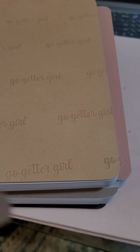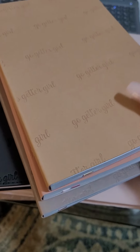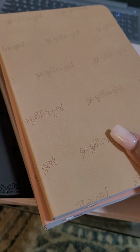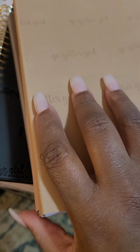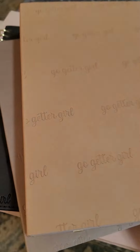Let me back out, I'm watching a mukbang, but here. So I did order three A5 notebooks because I love the paper, I love the quality, and the colors are very, very beautiful. They're nice and muted, nice and soft, so that I do like. I think they're all lined, so that I'm totally fine with. I have no problem with that.